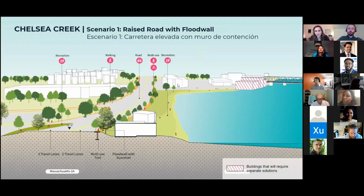And so with this scenario, which is the raised roadway with the flood wall, we were really looking at how we can protect this important evacuation route by raising the roadway in this condition, being able to provide a multi-use trail along the edge that can provide access for bikers and pedestrians alike, and also make room for some of those spaces along the water where we can create pockets of open space and recreation for individuals that are coming from the community onto the site.